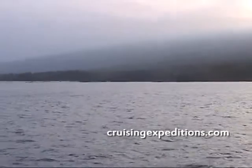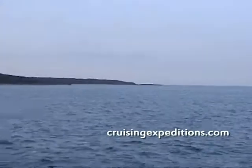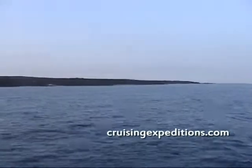Some anchored in this morning. There's the dolphins. There's quite a few in here. There's a look at these.